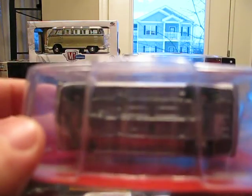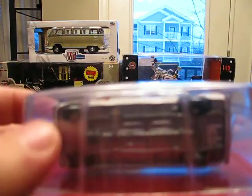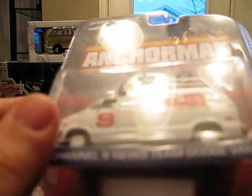Like I said, you know, Greenlight's still a great company. Doesn't really matter with that, but you know, kind of wish they had done a better job with the wheel there. So very nice. But like I said, sometimes things happen, I guess, in delivery or whatever. I don't know. But very nice van.